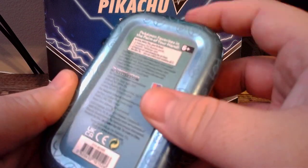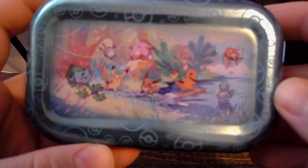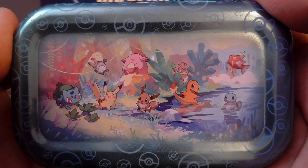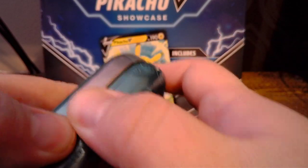Anyways, it's a nice little metal tin. Can we get rid of that? Oh, you can get rid of that. Oh! Yo! That's nice. Can we focus, camera? The camera doesn't want to show it to you today, ladies and gentlemen. There it is. I really like that. That is really nice. Decently sturdy case. We'll go and open it up.